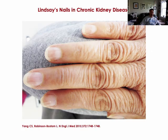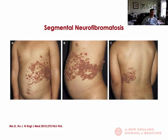So these are those Lindsay nails that you learn about. So there's this nice white area, and then there's this pinkish area here on all the nails. And this is associated with chronic kidney disease called Lindsay nails.